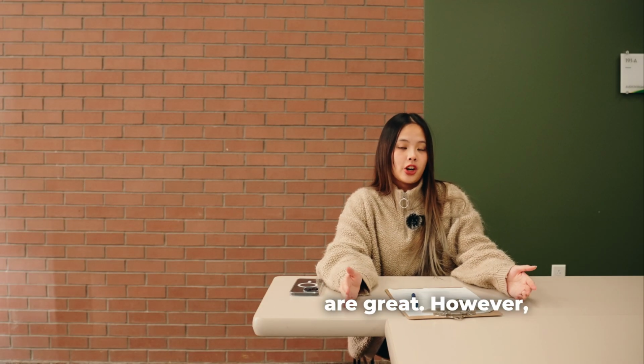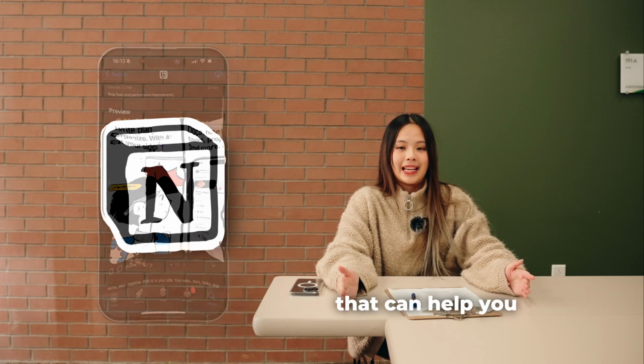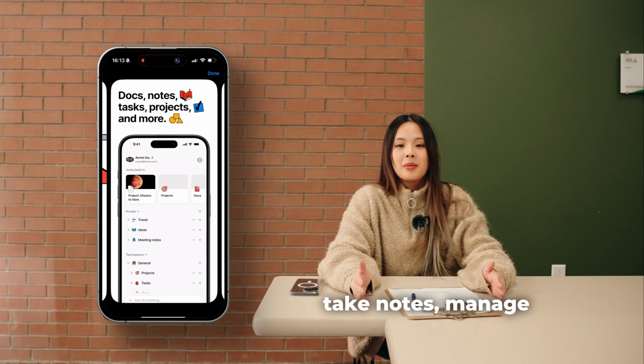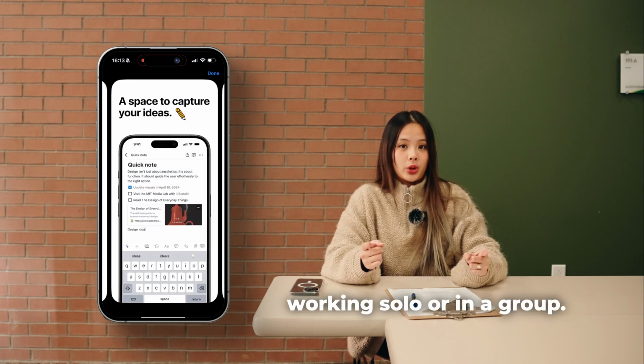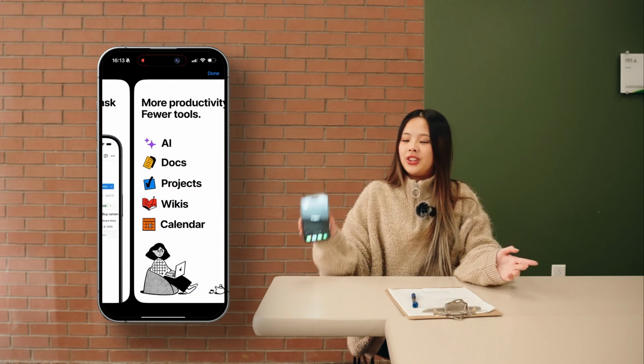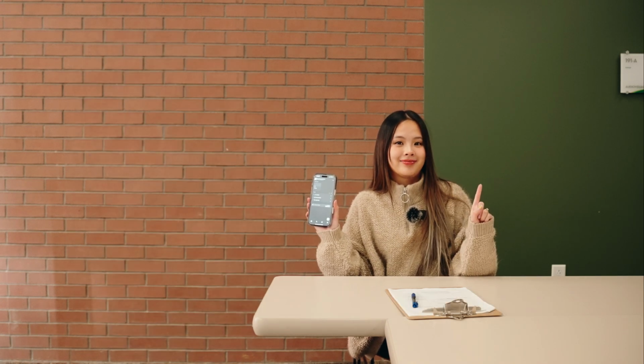Papers and notebooks are great. However, the Notion app is the all-in-one workspace that can help you take notes, manage tasks, and organize your projects, whether you're working solo or in a group. Notion keeps everything in one space.